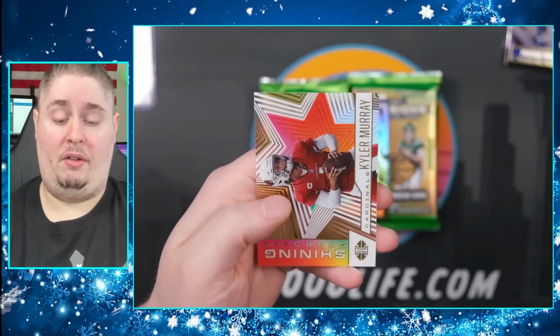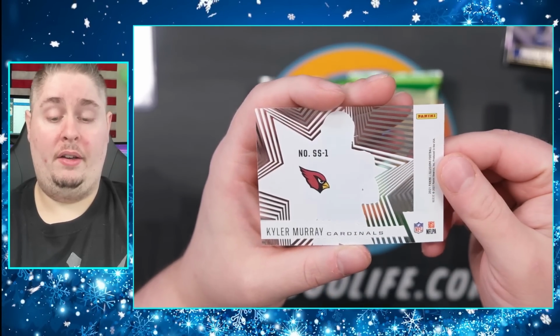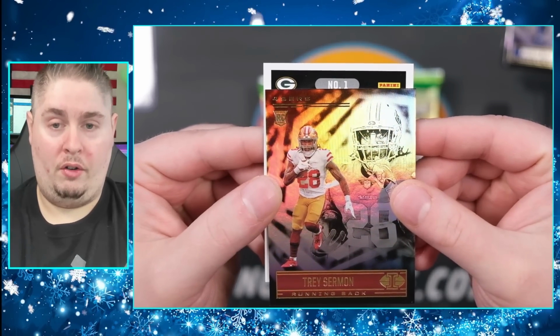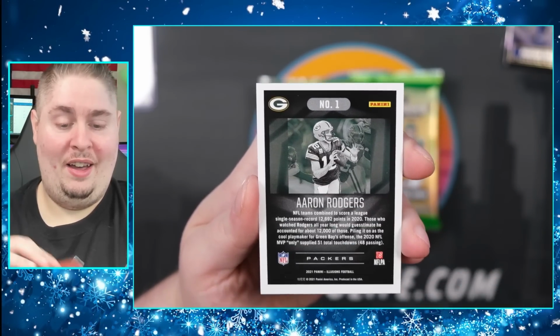Yeah, so we have a spacer. We have a Shining Stars that is going to be Kyler Murray, non-numbered on that one. And our second hit, this might be our first auto. For Green Bay, number 1 is... Please be Aaron. Please be Aaron.